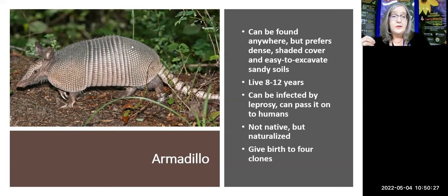I researched this quite a bit, because when you hear something like they can carry leprosy and they can affect humans, I checked that with the University of Florida, expecting them to say either it's never happened or it's rarely happened. And they say it's happened, not common, but not unheard of, that they can actually pass leprosy onto humans. I don't think it's happened in Florida, but it's happened in Alabama and Mississippi at least a dozen times. So they carry the leprosy virus, and they can pass it on to humans.